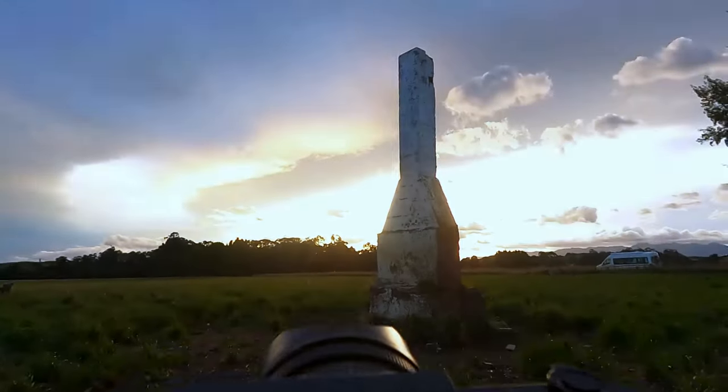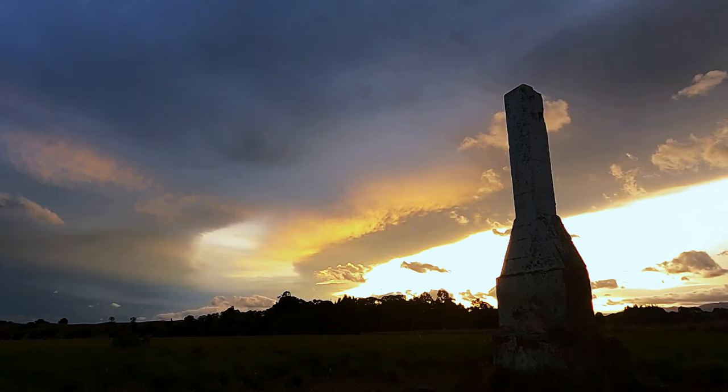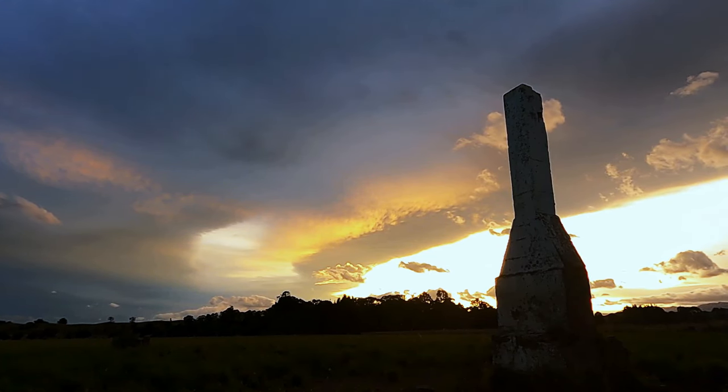Would you just look at the way that cloud is forming around the chimney? Mate, honestly, this is why I do this. Go down to the pub, get a few beers, party hard. Nah, get out here in the middle of a frigging cow paddock, shooting this stuff. What a mug. Hey, but I love it.